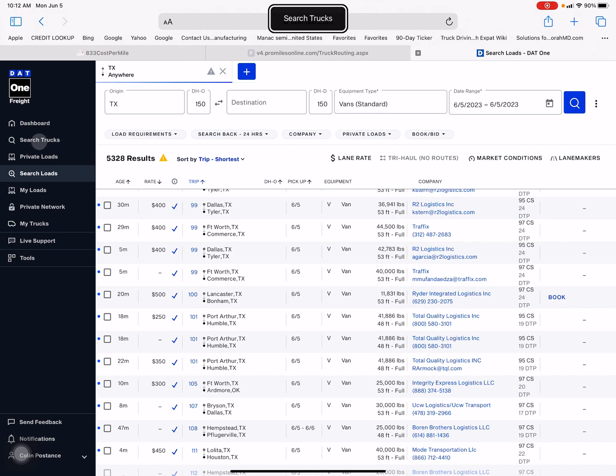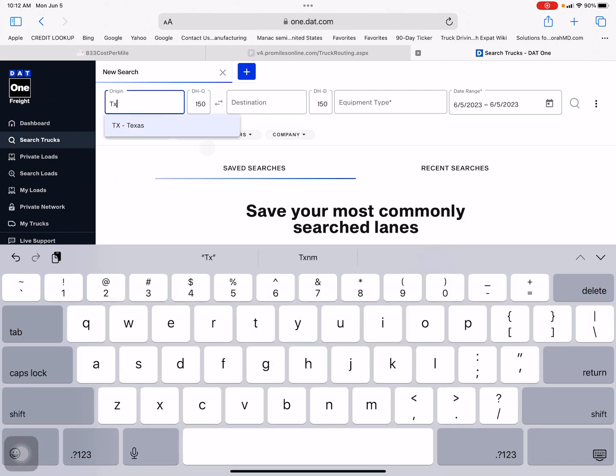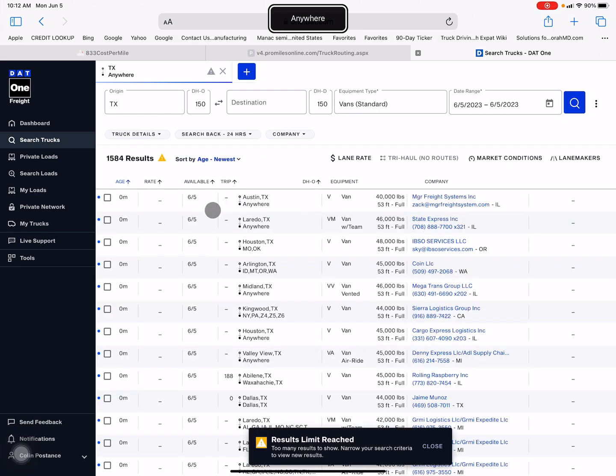Now we're going to search trucks. So we're going to put in Texas. We're not putting a destination. We're going to put in van. And let's see. There's 1,584 van loads or trucks.